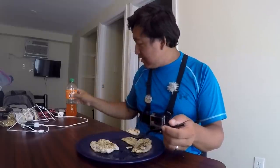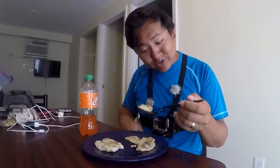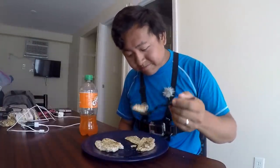Let's get started with the banded rudderfish, exotic species of fish, only type of jack, as far as I know, amberjack in New Jersey, that people catch from shore at times. Let me have my Crush orange on the side, just in case things go wrong here. I don't know about this flavor. So, all right, let's try it out. Just salt and pepper, banded rudderfish.